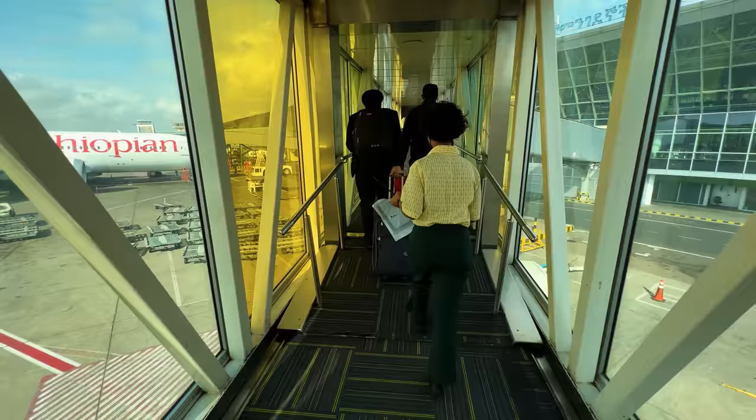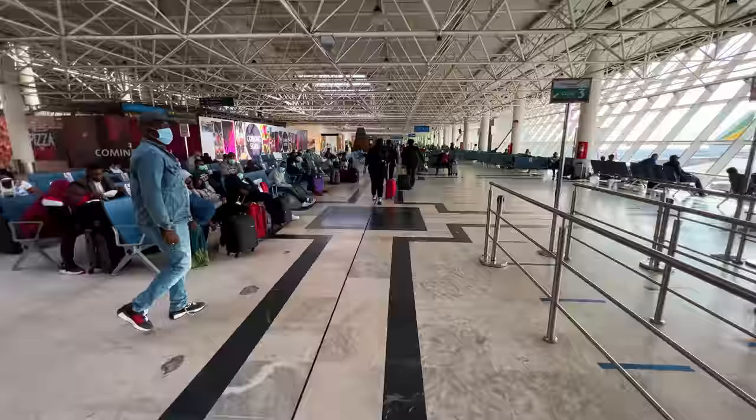We're in the Ethiopian airport right now in Addis Ababa, and I'm about to miss my next flight, at least in 2 minutes. So let's see what happens. I can see the gate from here. Let's go.